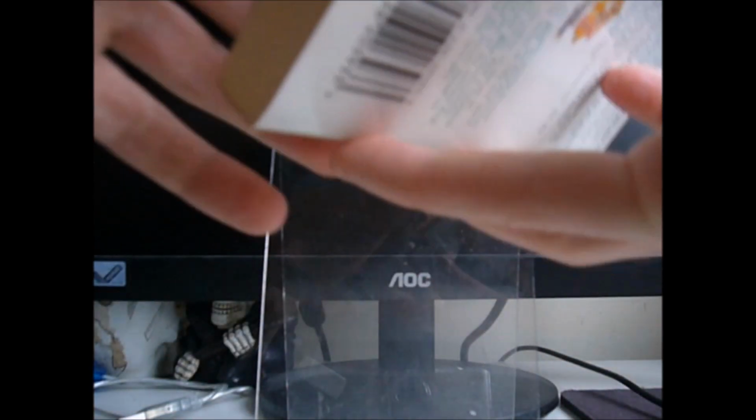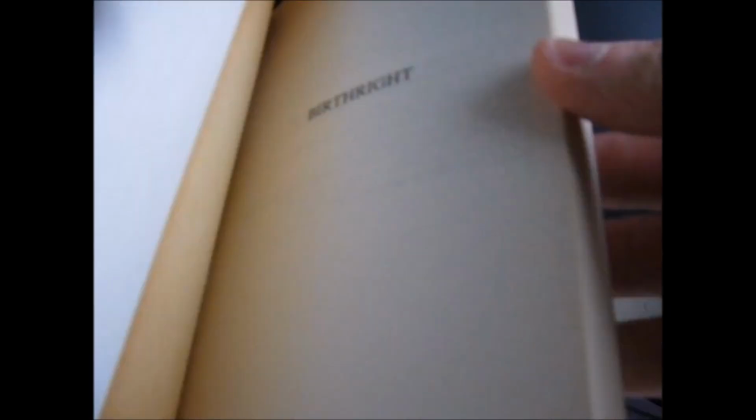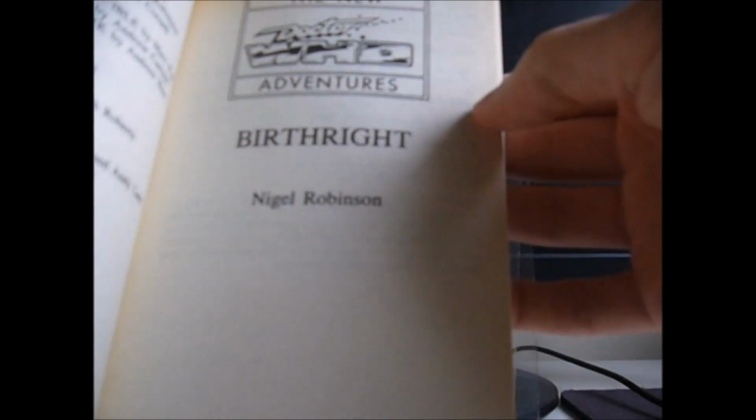Then for the interior of this Doctor Who book, whoa, that is a serious bit of tanning right there. Holy mackerel. And then there we've got Birthright. Then there you've got advertisements for already published Virgin New Adventures. Then there you've got the new Doctor Who Adventures Birthright, Nigel Robinson. And then there you've got various copyright guff there. And then the contents of this book here.